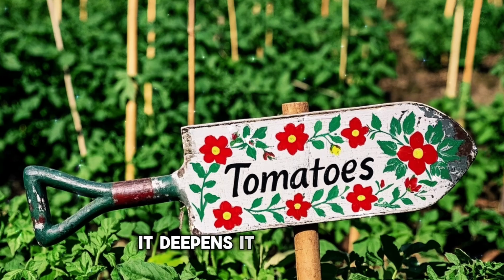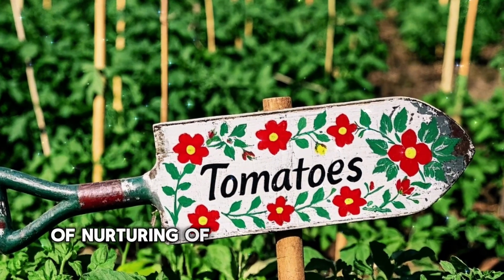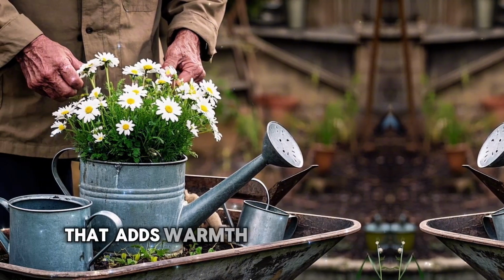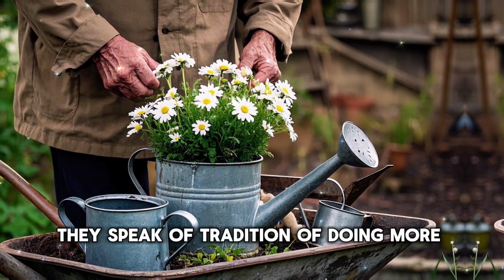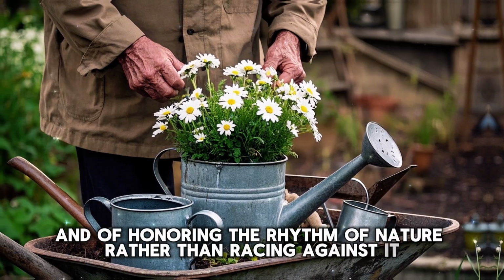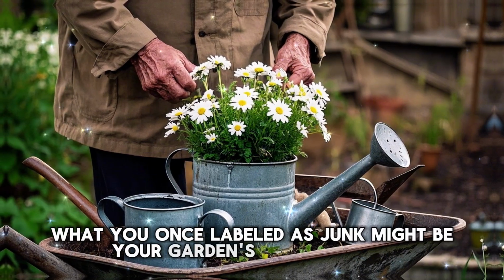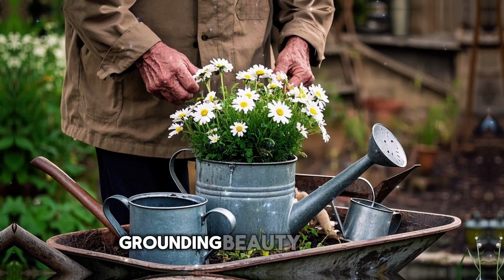It deepens it. Every dent, every scratch tells a story of effort, of nurturing, of time spent close to the earth. And when placed with intention, these upcycled tools become rustic decor that adds warmth and depth to your green space. They speak of tradition, of doing more with less, and of honoring the rhythm of nature rather than racing against it. So take a walk through your shed or flea market with new eyes. What you once labeled as junk might be your garden's next treasure. Not for what it does, but for the quiet, grounding beauty it brings.